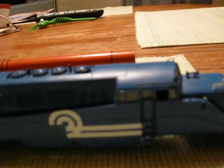Conrail never owned a BL2. They never owned these locomotives. But if they did, this is exactly what they would look like. It doesn't have an engine number yet. I don't know what number system they would fit in. I don't know if they would fit in between the switchers and the Jeeps.